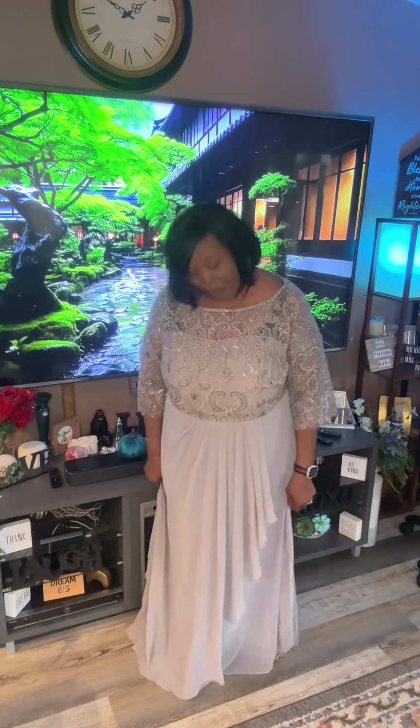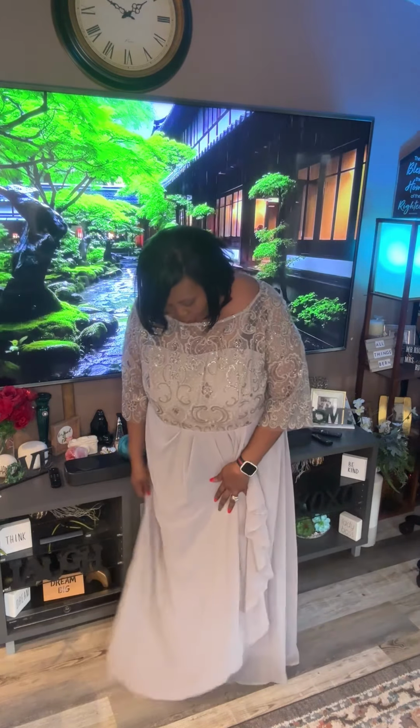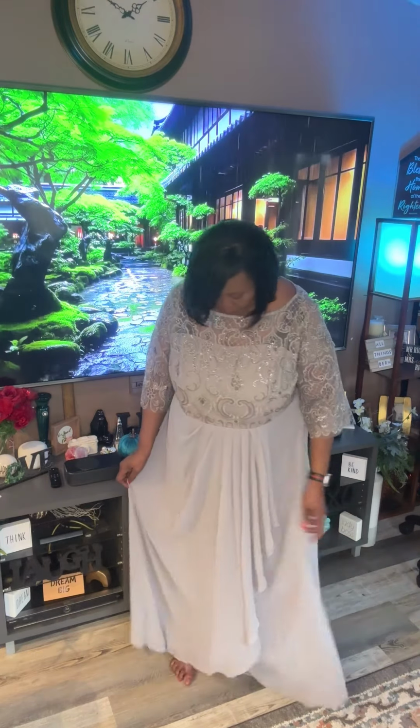Because I recently lost like 19 pounds, y'all. So I'm sure when I ordered this, it probably would have fit, but still would have been too big. But it's gorgeous. And it comes all the way down to the floor, y'all. It could be one of those mother of the bride dresses or a nice, very, very elegant dinner.